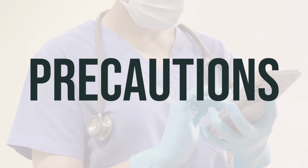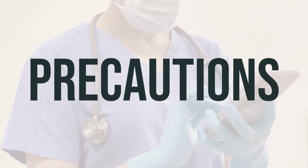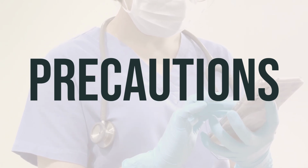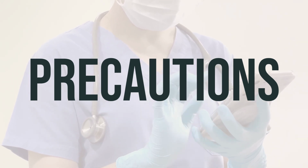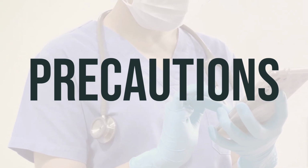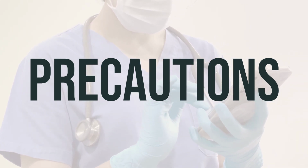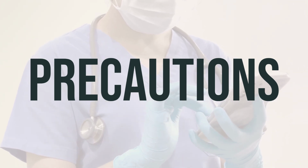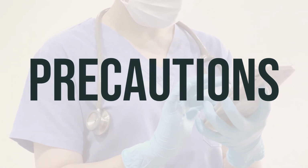If you have diabetes, it's crucial to monitor your blood sugar regularly and discuss the results with your doctor. Be aware of symptoms such as increased thirst, shakiness, unusual sweating, dizziness, or hunger, and inform your doctor immediately. Before undergoing surgery, be sure to inform your doctor or dentist about all the medications and products you are using.